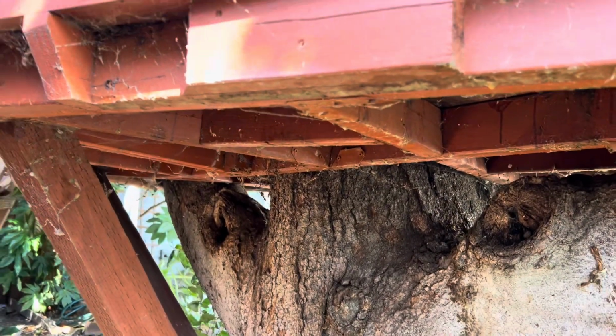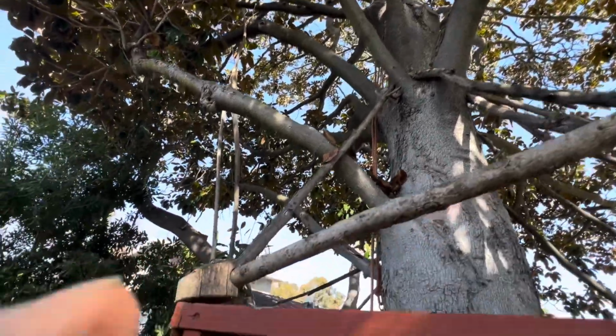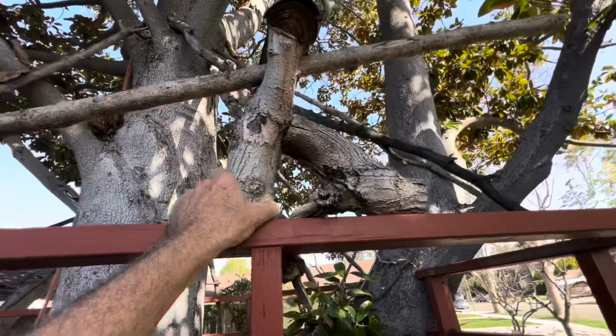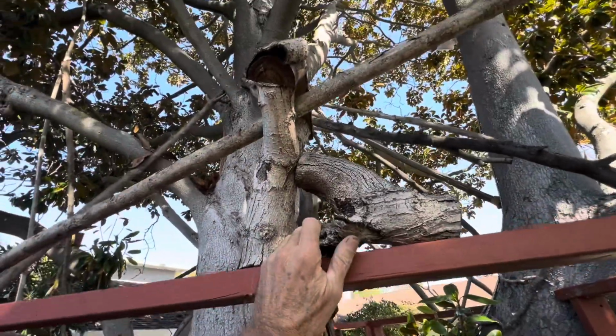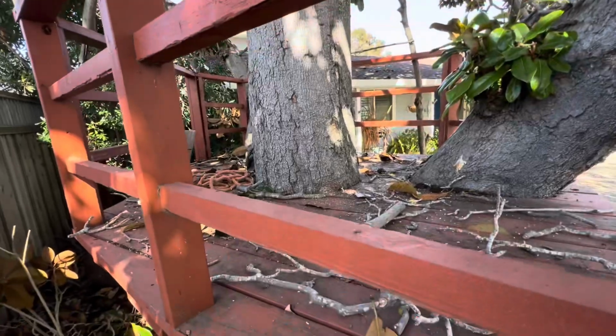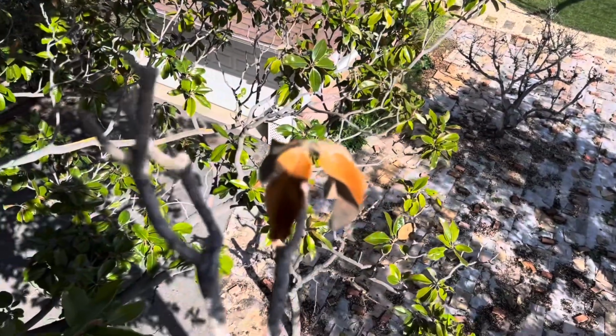I don't know. I like tree houses. I really do. I think they're fun. And this guy put some creative efforts into it to use branches and things, and they're all screwed on all the way around. And I don't know whether he had a tarp or something over these branches from the tree. But anyway, that's what is going on up there.